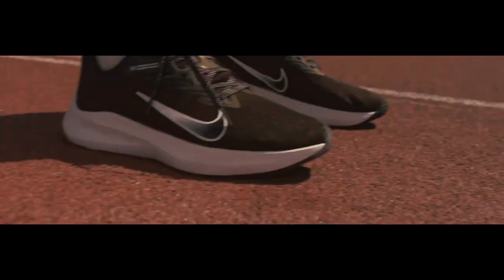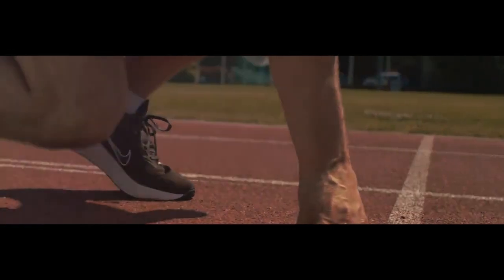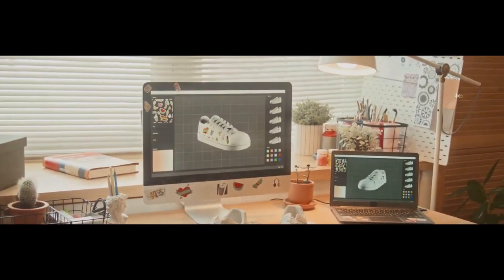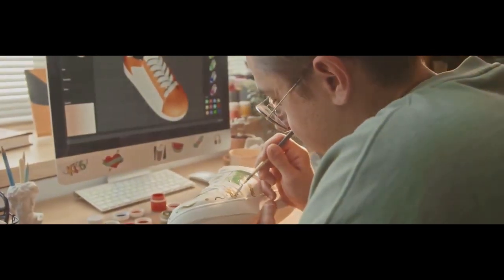He was known for his innovative approach, using unconventional materials and techniques to create shoes that were lighter, more durable, and more comfortable. Knight, a business student, saw the potential to market these innovative shoes to a wider audience. He understood that the right marketing strategy could turn Bowerman's designs into a commercial success, and he was determined to make it happen.